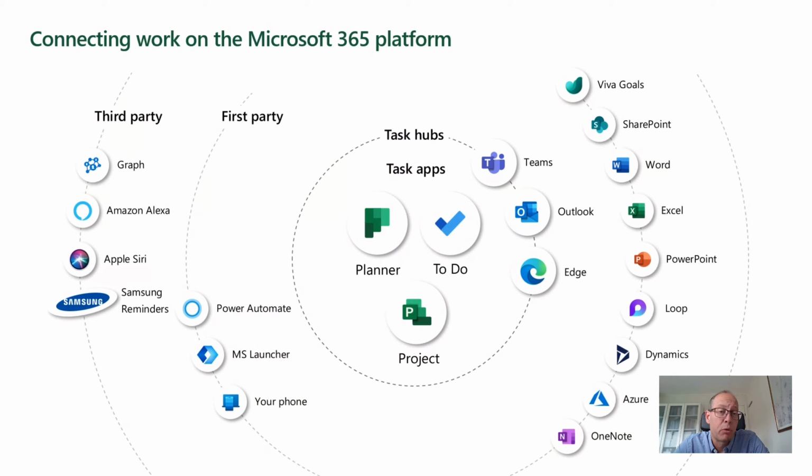And of course we have something called task hubs, which are visualizations of what you have. For example, when you're working in Teams, you have an app called Planner that helps you see all the tasks, both from a private but also from a team perspective or even from a project perspective. So we are tying everything together from a task and action perspective. I think this is very interesting because it gives you one tool to use for everything related. So a lot of integrations.